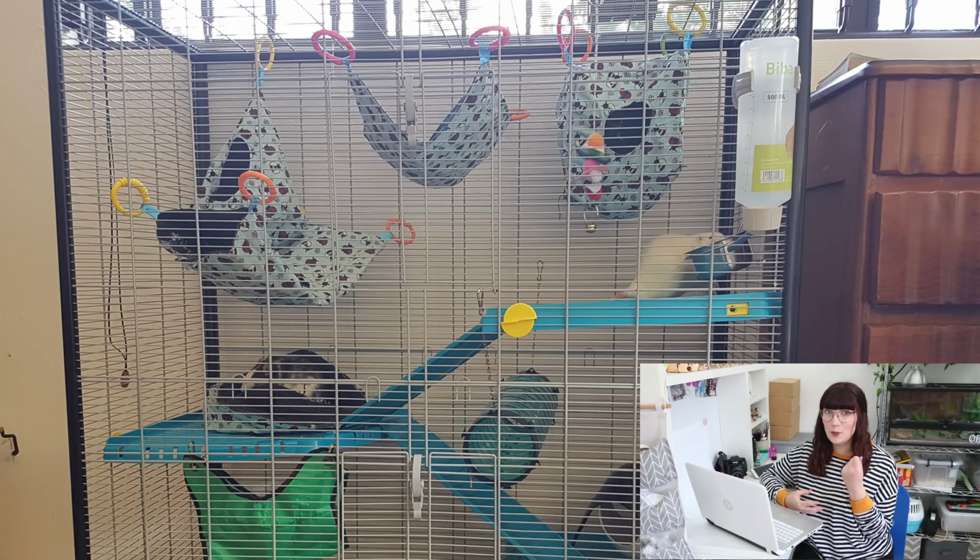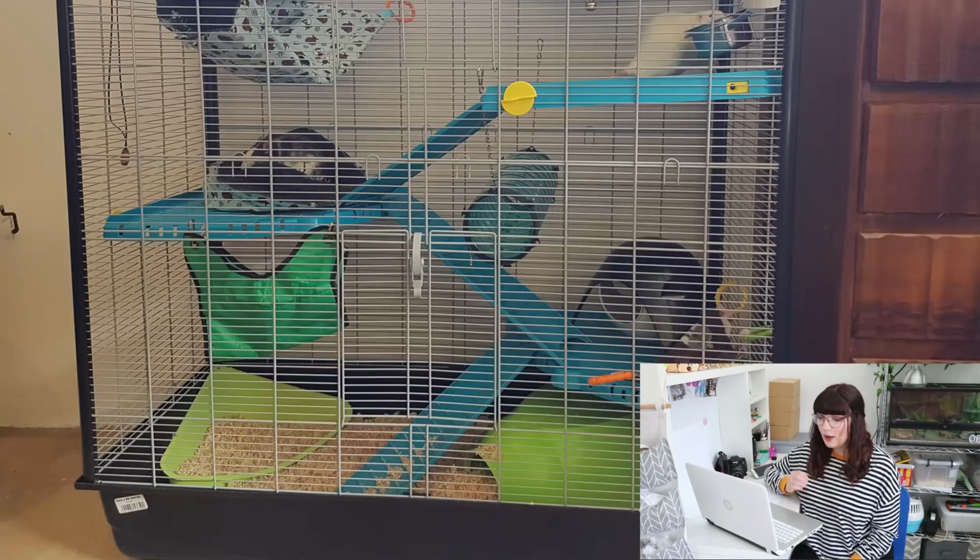They do tend to pee on them, so I would recommend taking them out anyway. But if you do this, you can give them a much more active layout. Another thing I have noticed is taking a look at the bottom of the cage.